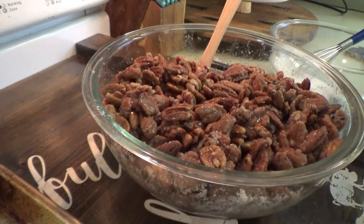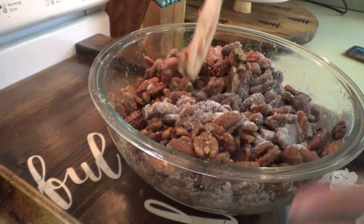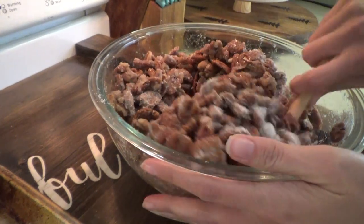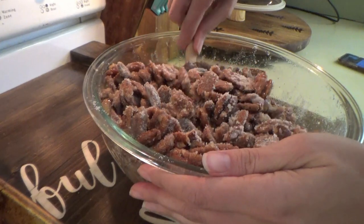Okay, now we're gonna pour in the rest. So what we're gonna do is pour this onto this baking sheet. I might have to get another one because they may not all fit on here, because you want it to be a single layer. You don't want them to be all on top of each other.